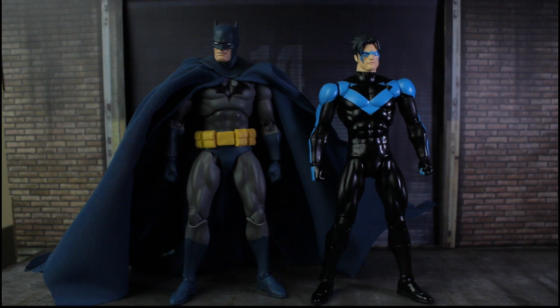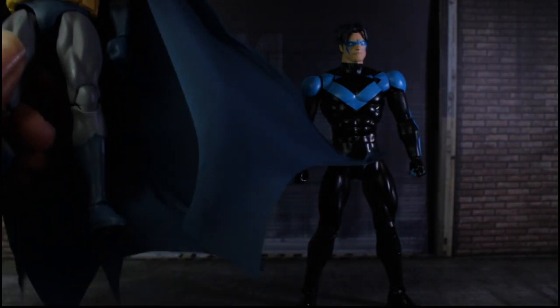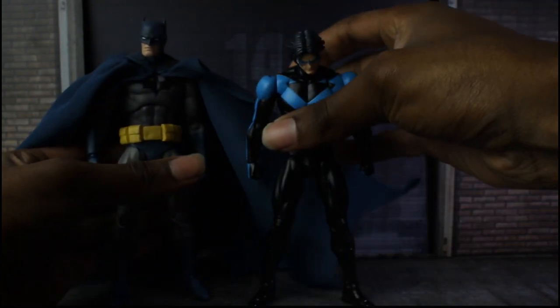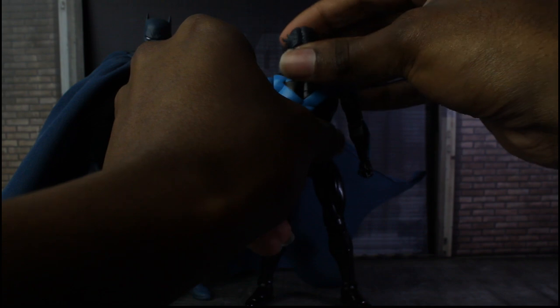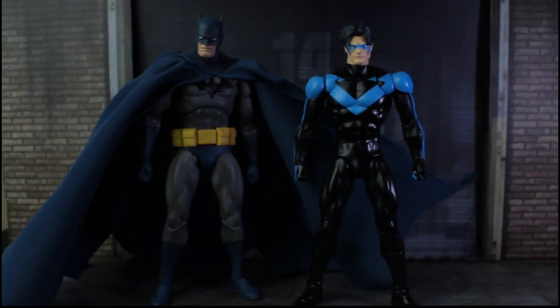Yeah, and one more size comparison for fun. I brought out my Mafex Hush Batman, and Batman's a couple hairs taller than Nightwing here, which is appropriate. Batman in the comics is 6'2", maybe 6'3", and Nightwing I think is 6 feet flat, 6'1". This looks about right. One thing though, my Batman does have drop down legs. You can barely see it, but he does have it. And this Nightwing, as you saw earlier, does not. So that's weird. But these apparently are the same designs that came from the actual comic, so this is accurate, I think.